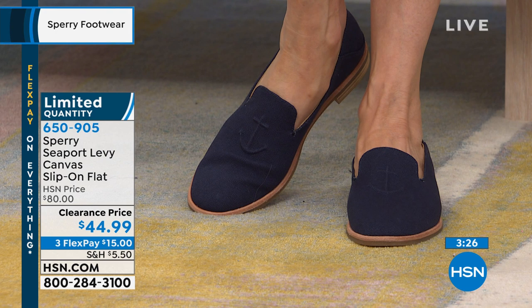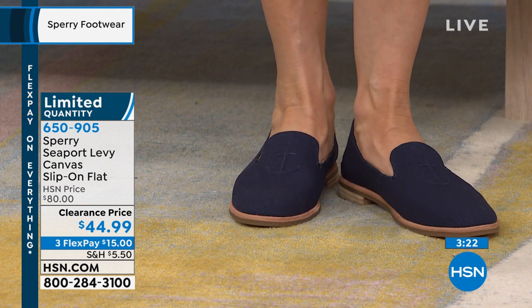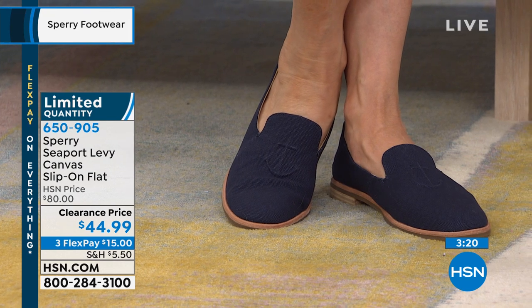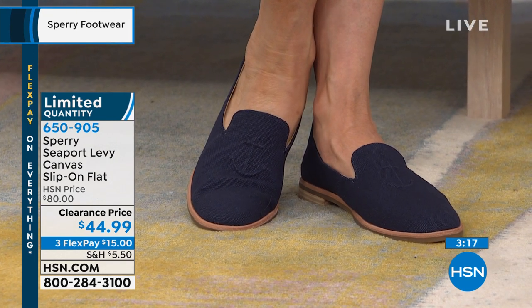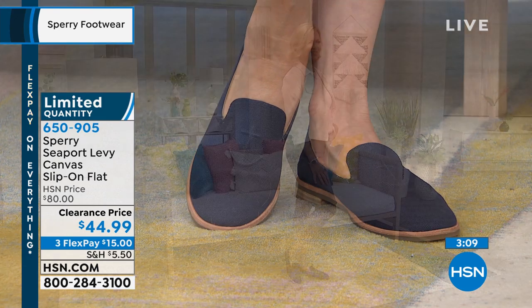But today, all you're required to do is put a flex payment down on your choice of charge card. So it's $15 to bring these home. Those are interest-free payments. You pay it off over time. We're very, very limited in quantities. Though we mentioned this earlier, a lot of you jumped on these, so we wanted to bring it back and just give you one final opportunity to take another glance at it.